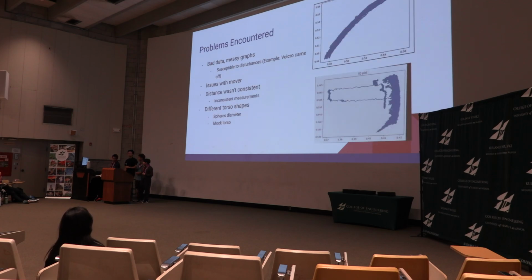Okay, so some problems that we encountered within our 6 weeks in this internship would be that we would get some bad data sets or some messy graphs. On the top right, you can see an example of a good graph, and then on the bottom, you can see Godzilla shooting a laser beam out of our graph. That would be a good example of something that we wouldn't want. But yeah, we did get a lot of those, and we would just have to work around it.